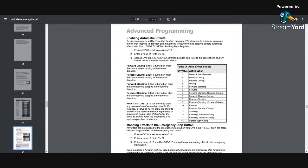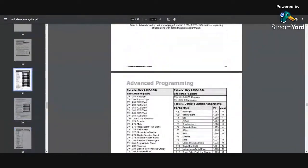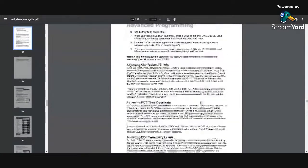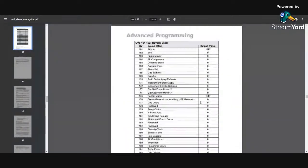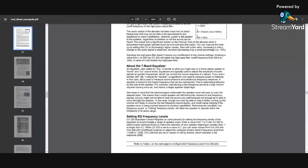So that is something else, and I might not be at the right page on that one. That might be back up a couple of pages. But that is the next function that I am looking for at programming. I think it was under automated sound effects, which should be right above the equalizer.